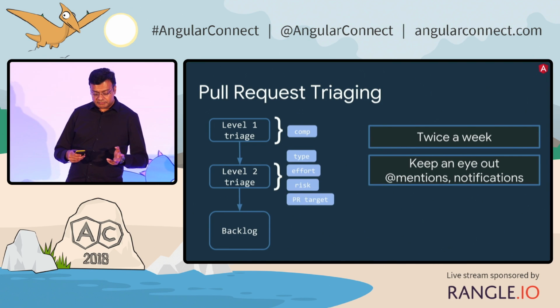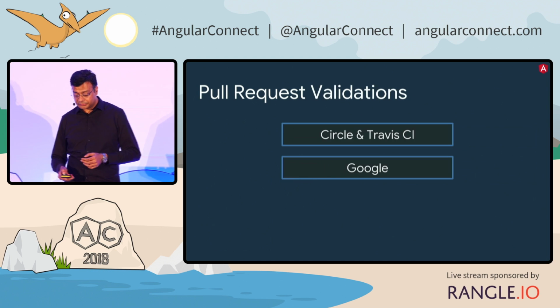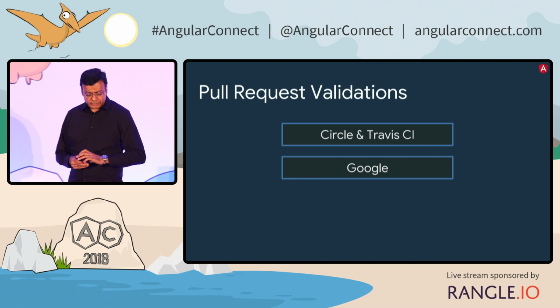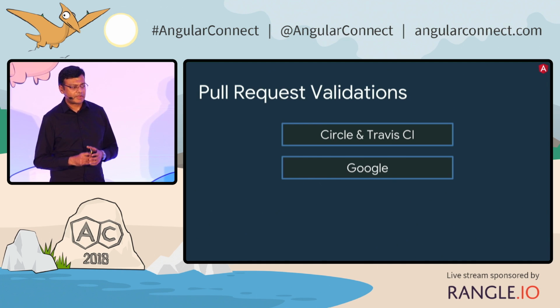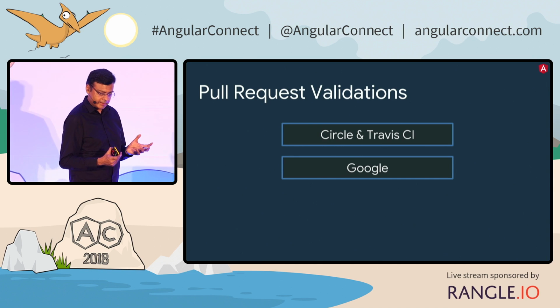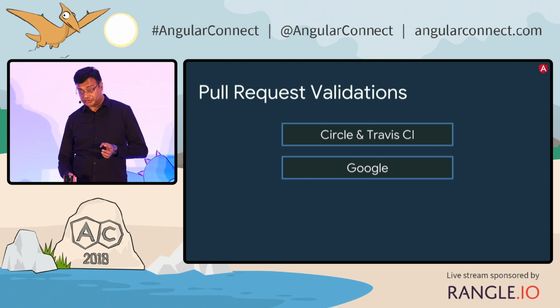And once the pull requests are triaged, it actually gets on the backlog just like we do with bugs. I also want to call your attention to two validations that we do with pull requests. It's kind of been a black box, so I just want to shed some light on the couple of things that we do with respect to validations.